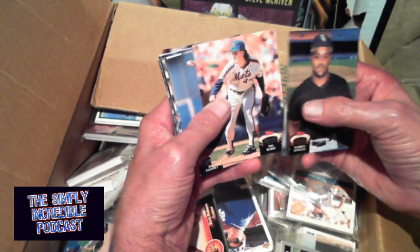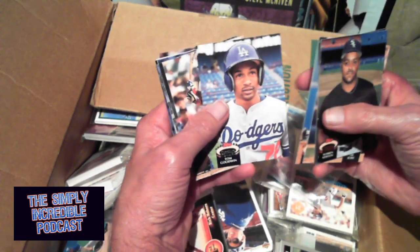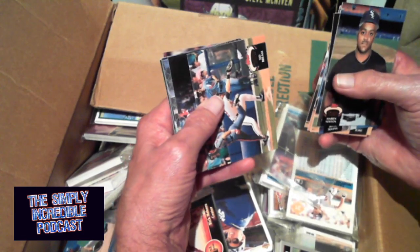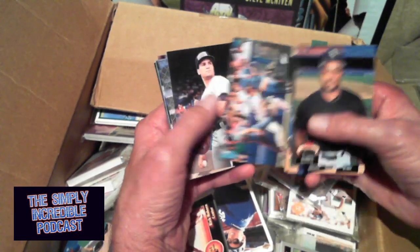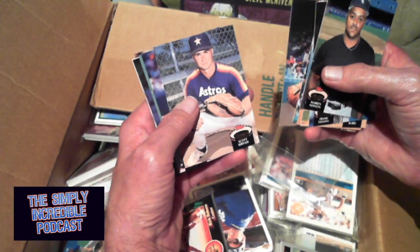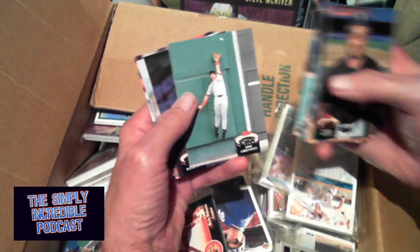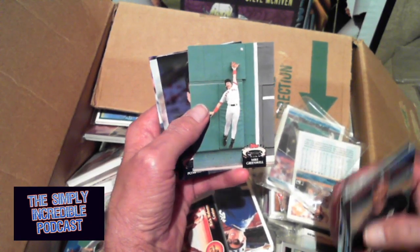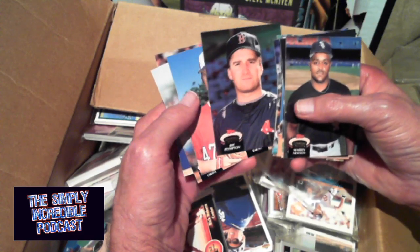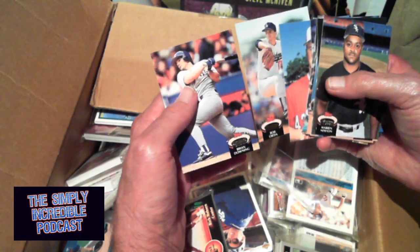Another Frank Tanana, Tim Burke, Jeff Fazzaro, Tom Goodwin, Sid Landrum, Sid Bream. I remember him for the Pirates and the Braves back in the day. John Marzano, Scott Service, Russ Swan, Mike Greenwell, he had a good few years to start his career and then kind of fell off the face of the earth. Jeff Plimpton, Brian Barnes, Bob Ojeda, and Brian Downing.